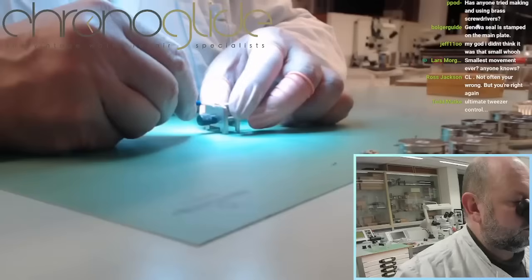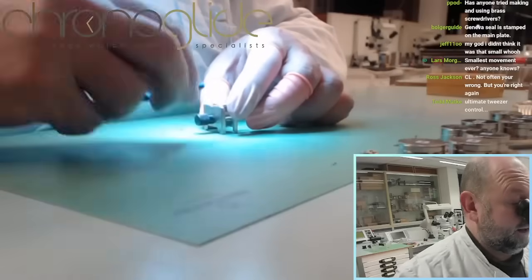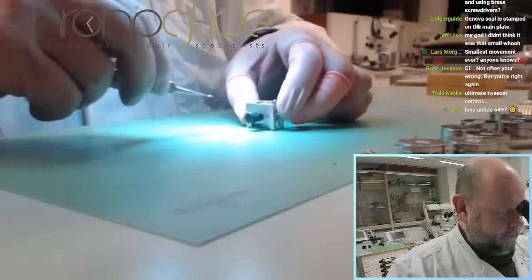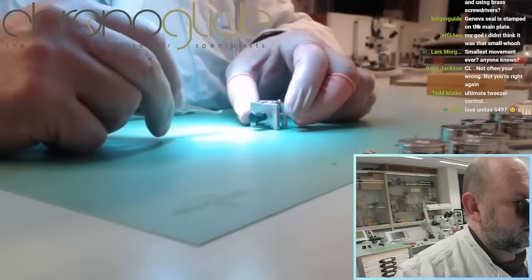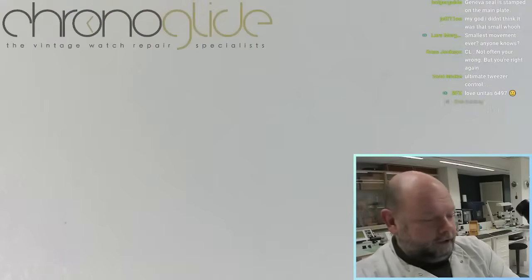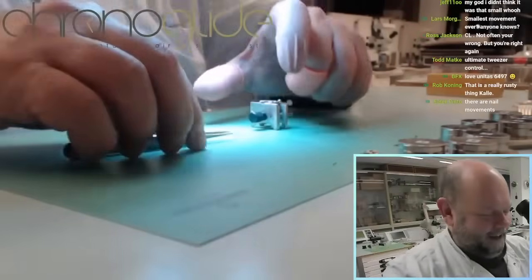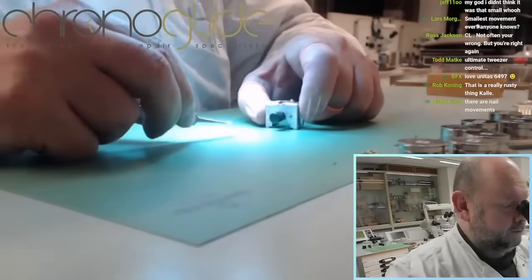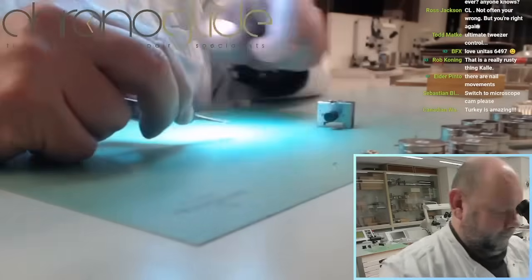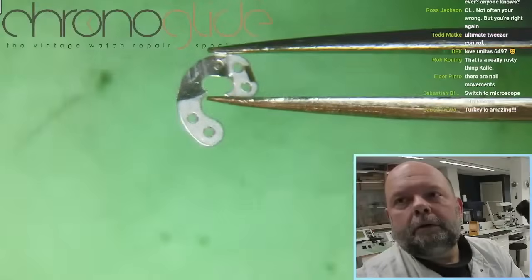There we go. Sorry about that, but I do have to concentrate as well for this. Everywhere you look, except if you're using the wrong camera, there is beauty in this movement.